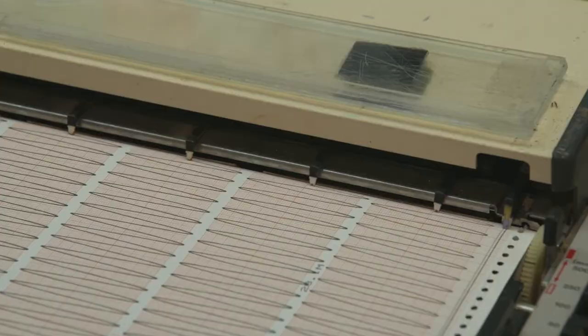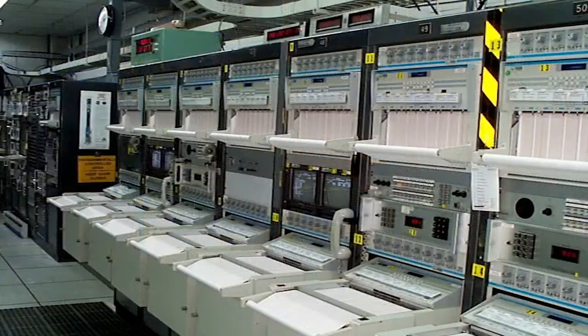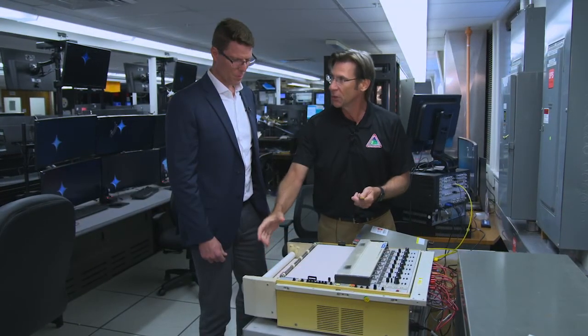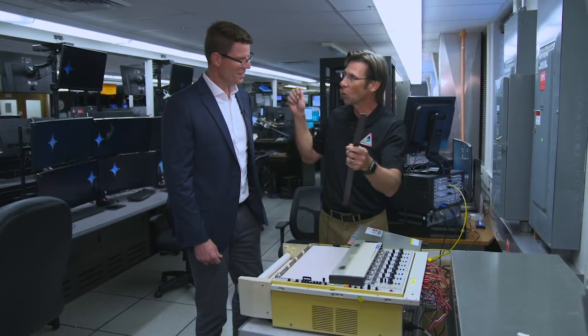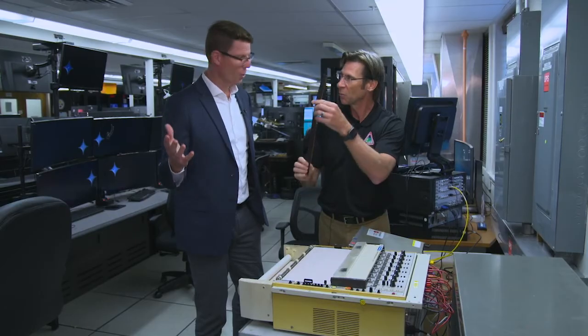But it hasn't always been so high-tech. 20 years ago, machines scribbled rocket telemetry on paper. Lots of paper. This record would get to be this thick, and it'd be my job as a co-op student to go upstairs and roll that record out. Hundreds of feet long. Yep.